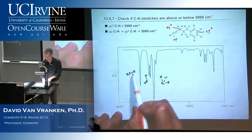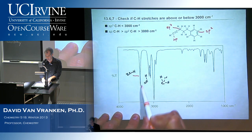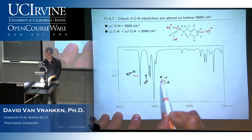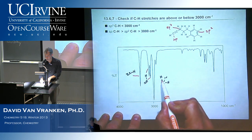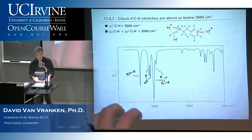And this one attached to the alkyne is so distinctive. It's way over here at 3,300 wave numbers. The protons attached to alkenes are usually kind of close to 3,000. They're usually kind of close to the sp3 hybridized. So that's these right here. And then all these other CHs attached to the alkanes are over here. And usually there's a lot of those.